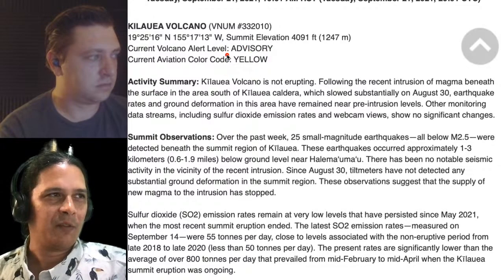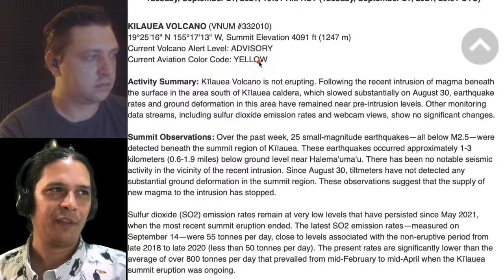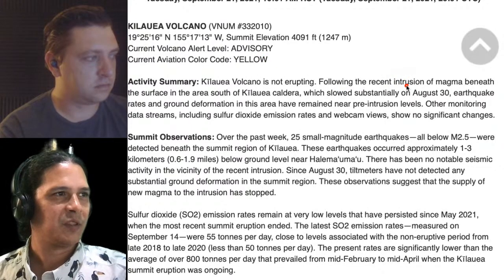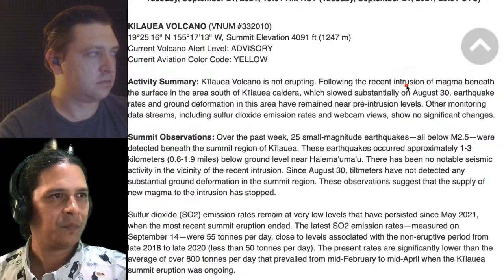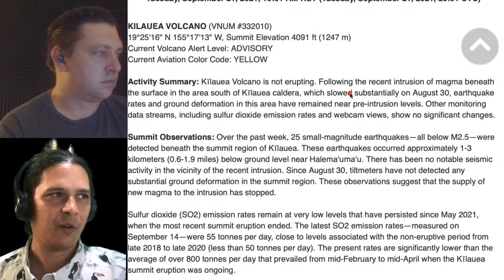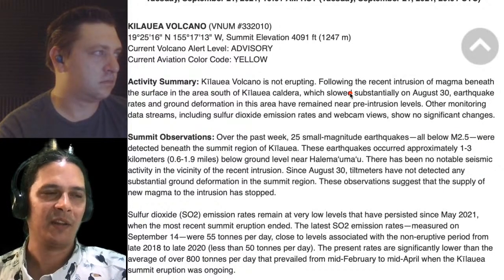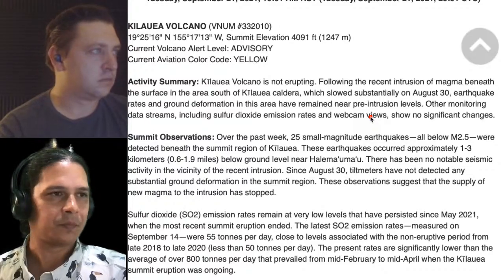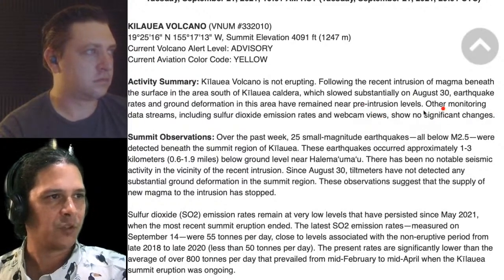Our codes for both volcanoes are still advisory and aviation yellow, and they say, following the intrusion of magma beneath the surface in the area south of Kilauea caldera, which slowed substantially on August 30th, earthquake rates and ground deformation in this area have remained near pre-intrusion levels. Other data streams, including SO2 emission rates and webcam views, showed no significant changes. So that is the story there, right?